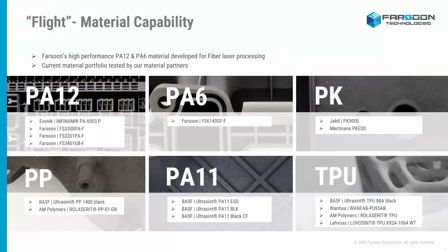As you've probably noticed from this list, there's one common theme of all these materials, and they're all black or dark gray in appearance. It's because the wavelength of the fiber laser is only able to transfer its energy to dark materials. White materials kind of act like a mirror of sorts. They reflect the laser away from the part bed.